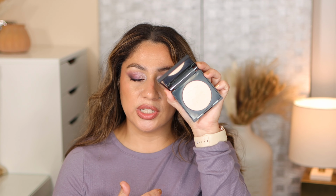So when Huda Beauty came out with a pressed powder, everybody went crazy because her loose powder is very, very popular, especially the pink one. So I of course wanted to try it, so I went ahead and purchased this one right here in the shade of Pancake, and I am just so happy that I did.